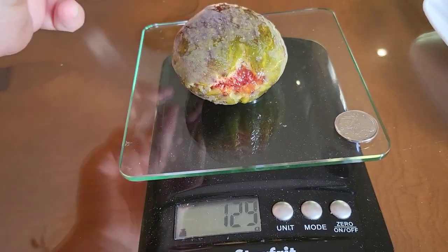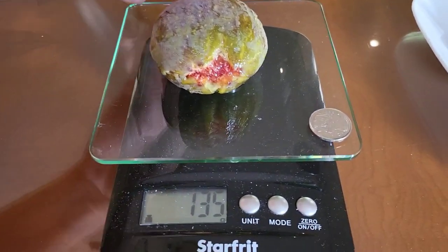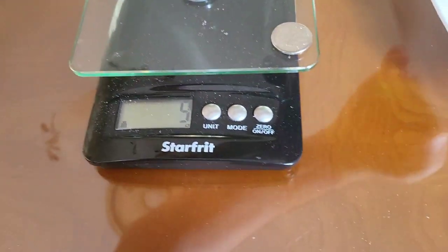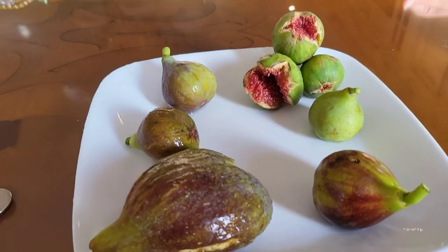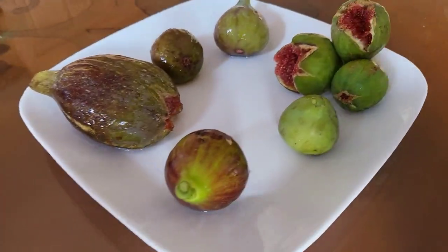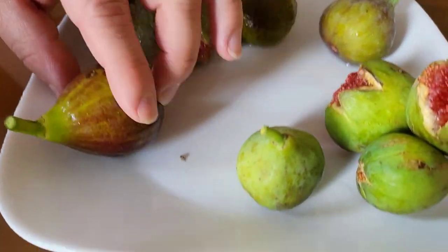All right, let's see here, 134 grams, 134 grams. Okay. Actually, let me get you to record. Just keep it there.